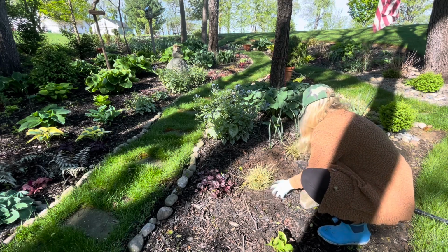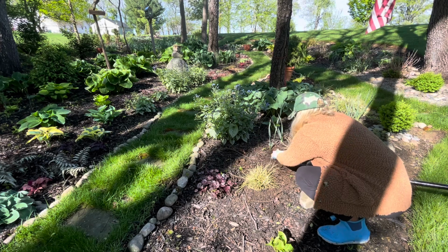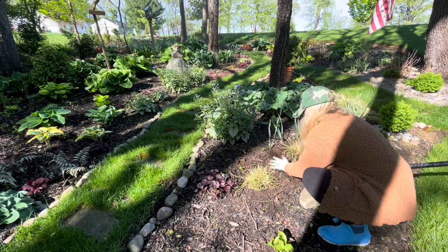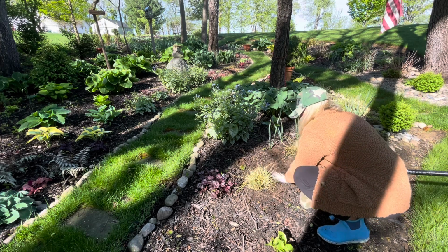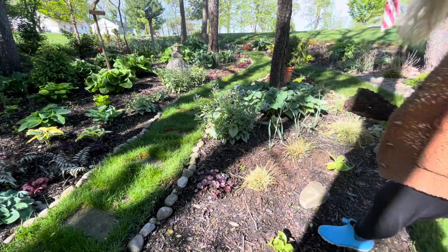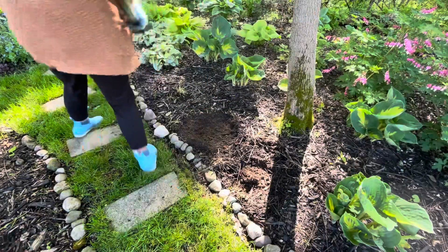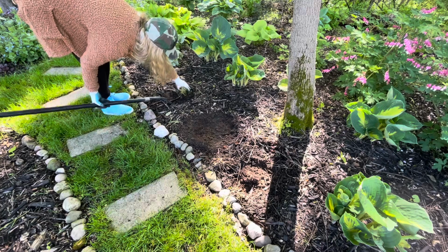I think I'm going to cart up some of this extra soil and bring it back to those holes. Alright, that looks pretty good. Alright, I will dig this one up just because and just go shove it over in there.